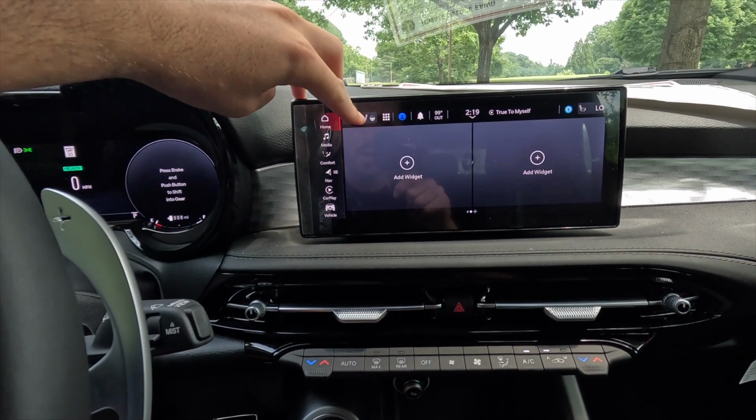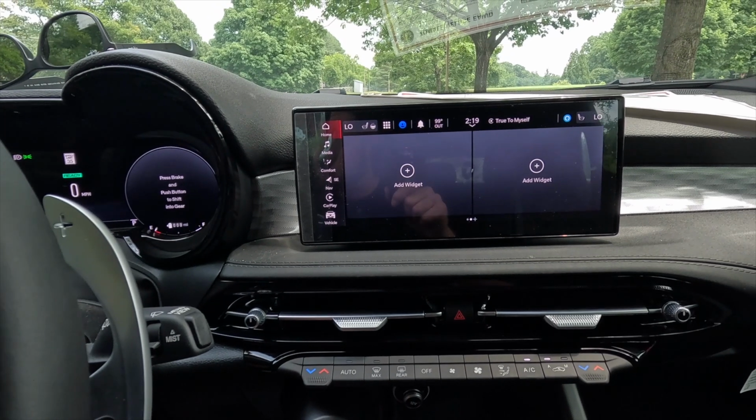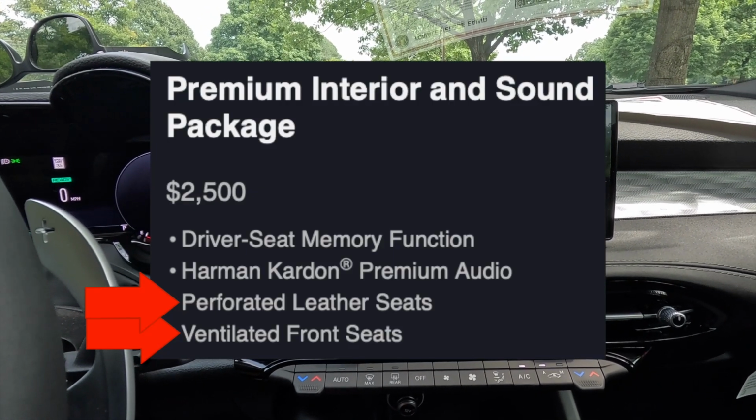So as mentioned, you get heated front seats as standard, but this one being optioned with the premium interior and sound package.